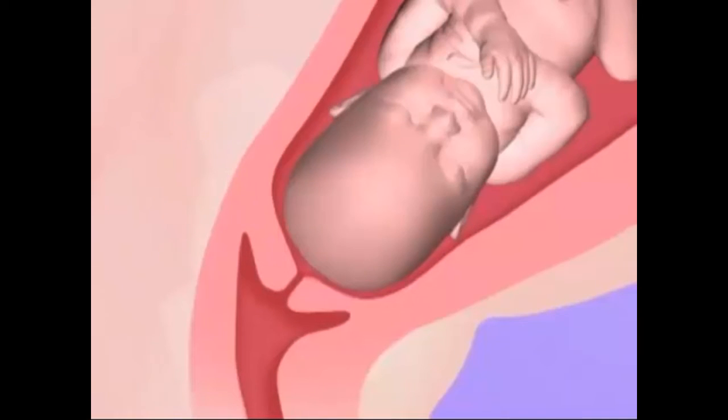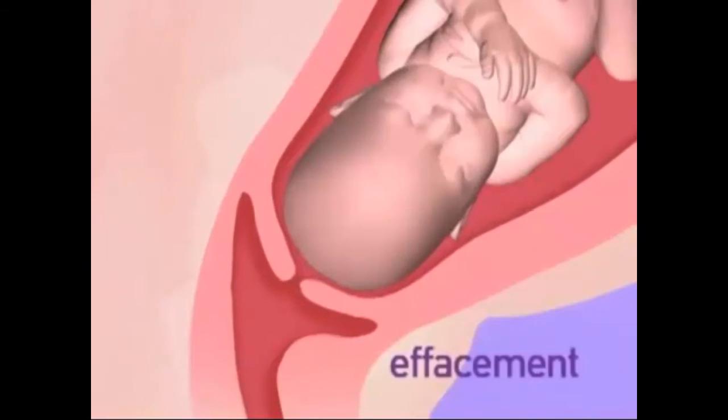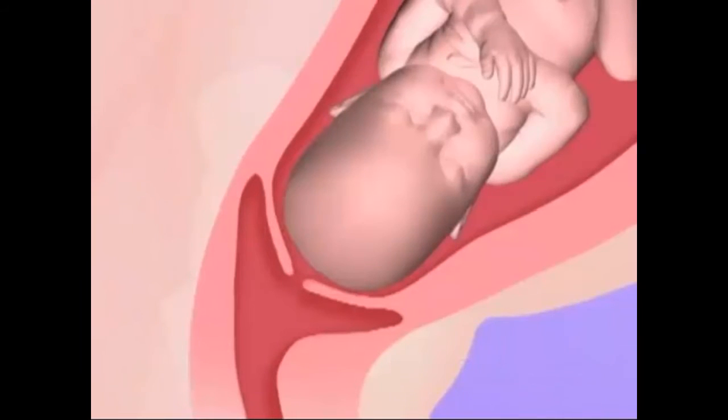As labor begins, the cervix looks like a pair of puckered lips at the entrance to the uterus. Gradually, with the pressure of the descending head and with contractions pulling it upward, the cervix thins out. This thinning process is called effacement, and your doctor or midwife will measure it in percentages during vaginal exams. Your cervix will go from 0 to 100% effaced.